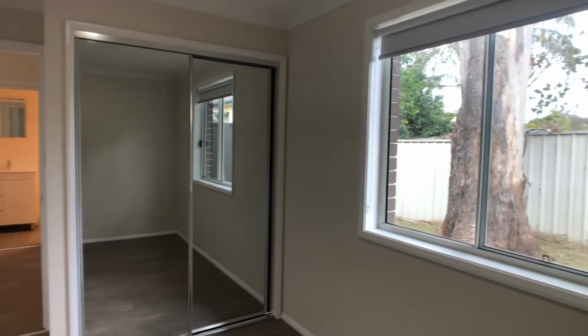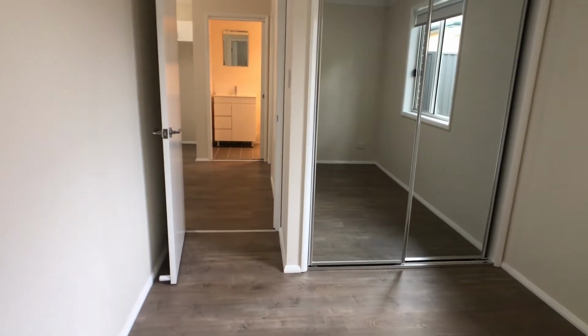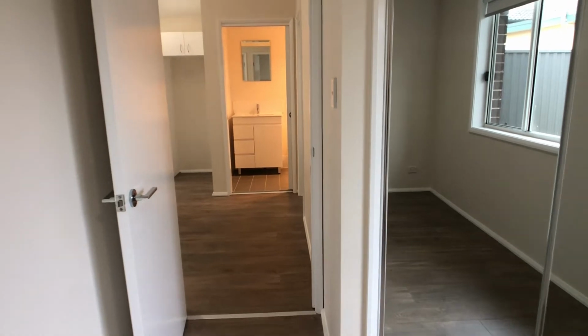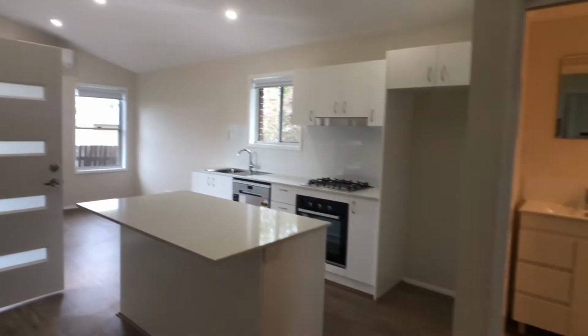Now we come to the bedrooms. Two bedrooms, both the same size. Both have built-in robes as well, and you'll notice the beautiful engineered timber look flooring throughout the whole property. Low maintenance, easy to keep clean.